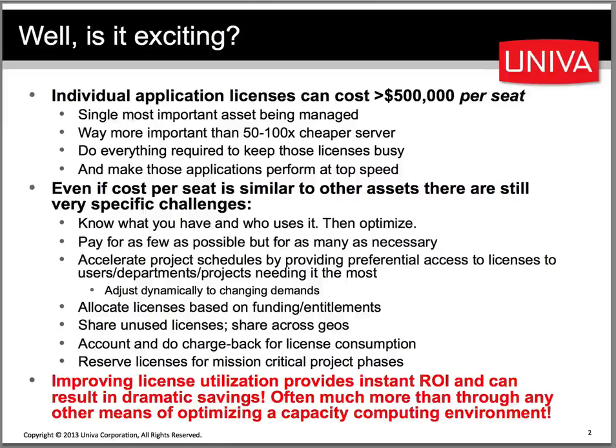And finally, you also want to be in a situation where you can reserve licenses if there is a critical project phase, for instance, which needs to be unimpacted by any disturbances. So improving such license utilization has a direct impact on ROI, or actually it provides you instant ROI. And it can really get you dramatic savings.